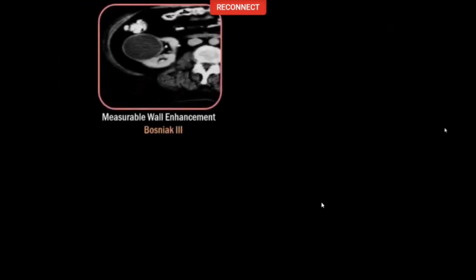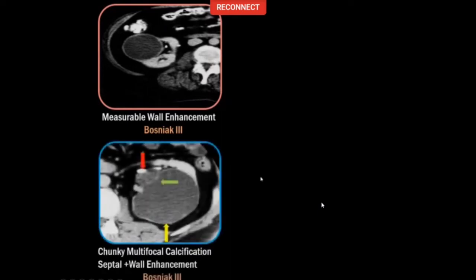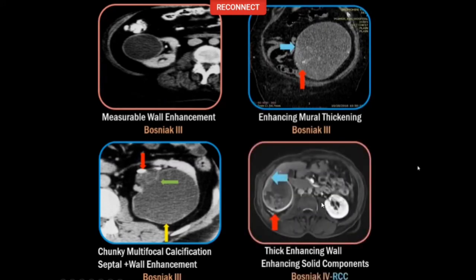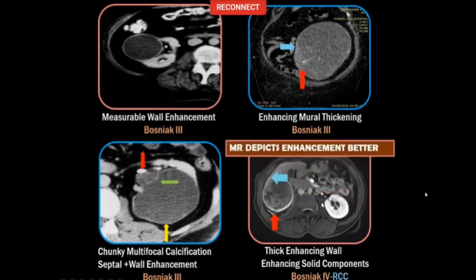So just to recapitulate, measurable wall enhancement, category 3 cyst. Septations with enhancement, calcification, wall enhancement, category 3 cyst. If you see this wall thickening and enhancement, again a category 3 cyst, but when you see the solid enhancing components in a cystic mass, which is category 4. And as you can see, MR images depict the enhancement much better as compared to CT.